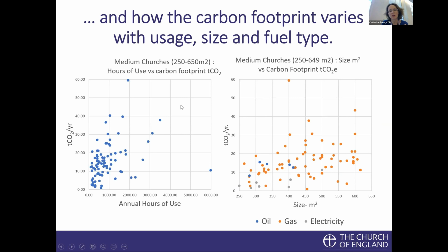So in this example, this is the sample of the medium-sized churches, so from 250 to 650 meters squared. This graph on the left shows you the hours of use and the carbon footprint in terms of tCO2e, tons of carbon dioxide equivalent per year. And you can see how much it varies, but also that this is a pretty strong trend line that as the church is used more, the carbon footprint will go up, as we would expect.